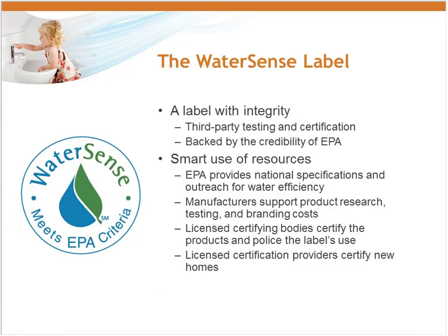Okay, so just about our product, we really stand behind our product. The EPA backs it up. It's third-party tested and certified. The EPA provides the national specification and outreach for water efficiency. Then manufacturers support the product research, the testing, and the branding. The licensed certifying bodies certify the products and police the labels used, and the licensed certification providers certify the new homes. So it's really a product that goes through a stringent process of being tested and monitored, and we take a lot of pride in our WaterSense labeling because the industry is counting on us to make these water efficient and to really claim that homes are becoming more efficient than standard or typical homes.